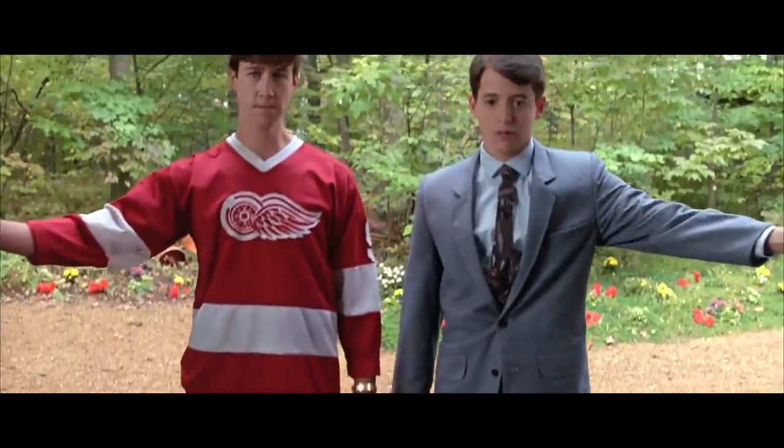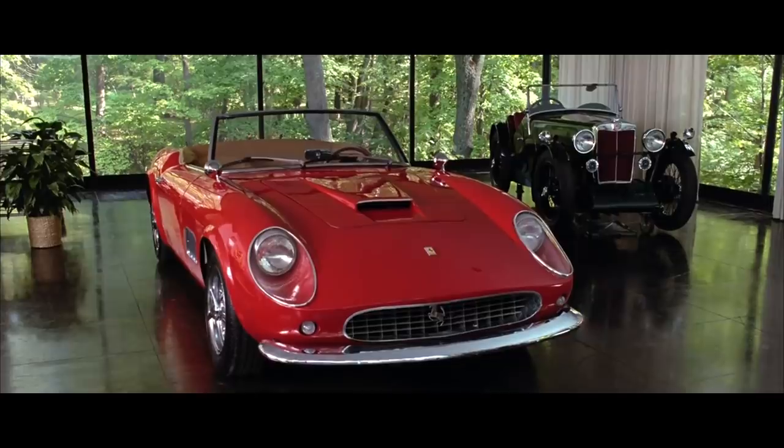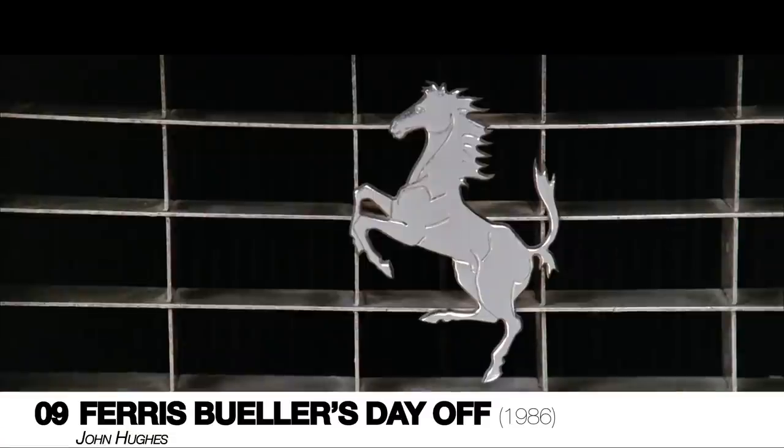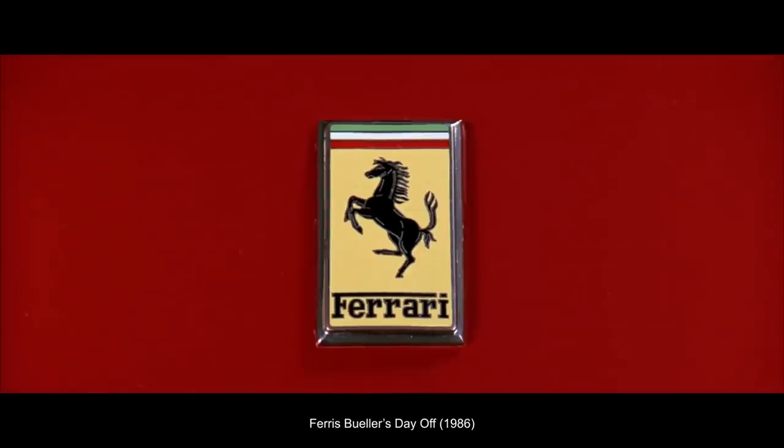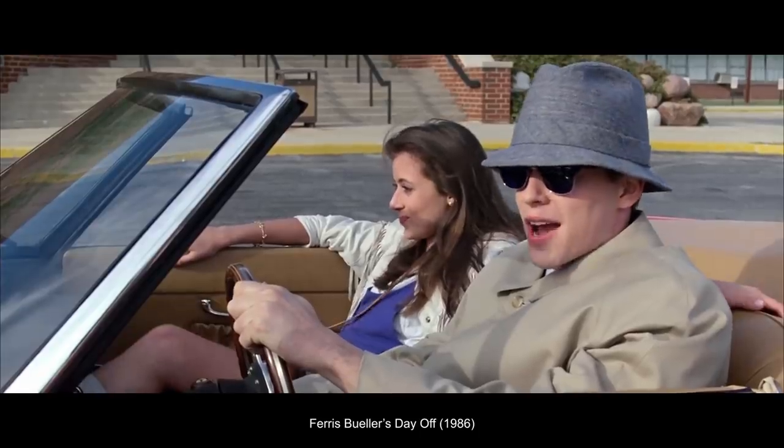However, for our number 9 pick, we're going with a very special little 61 Ferrari 250 GT California from Ferris Bueller's Day Off. If you had access to a car like this, would you take it back right away? Neither would I.